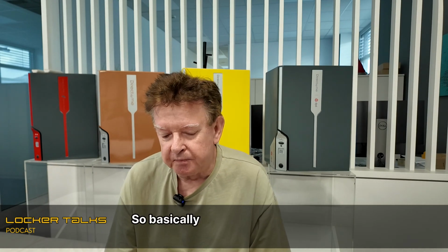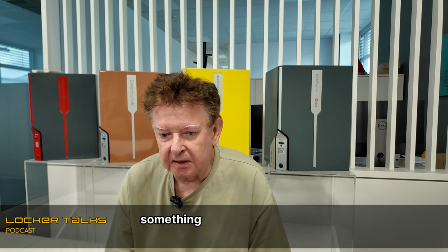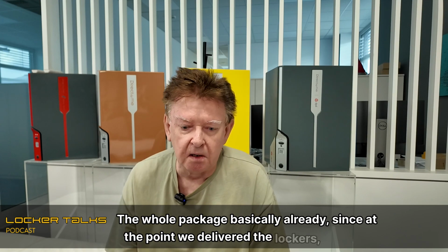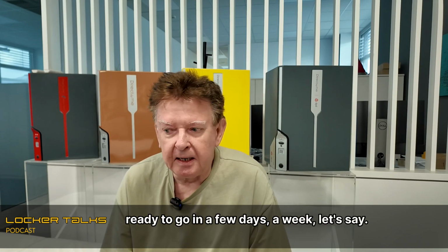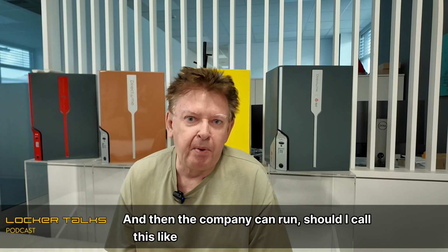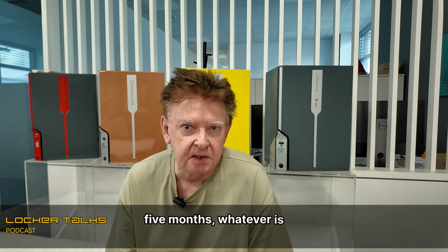So basically, not to go into particular euro numbers here, but it's not something that will break the budget. It's a limited number of lockers. The whole package, basically, you're ready, since the point we delivered the lockers, they are ready to go in a few days, a week, let's say. And then the company can run a pilot program for 4 months, 5 months, whatever is necessary.